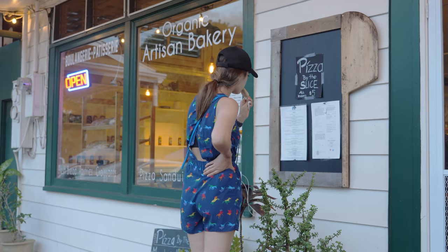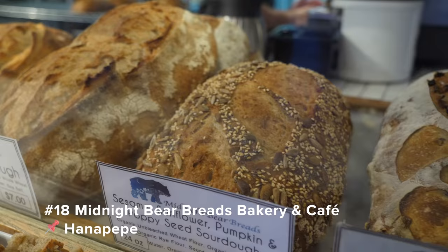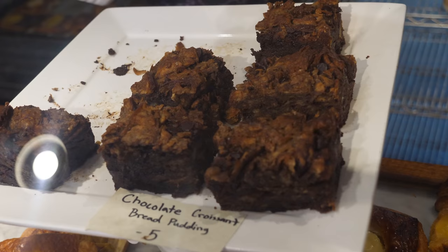While you're there in Hanapepe, also check out Midnight Bear Bread's Bakery and Cafe. They use organic ingredients in their artisan breads, various pizzas, and delightfully decadent pastries.